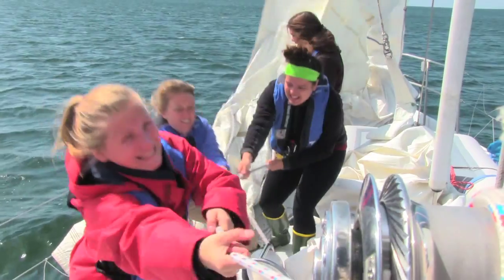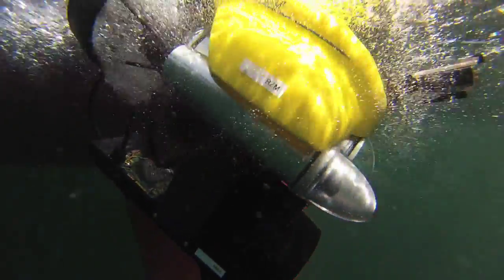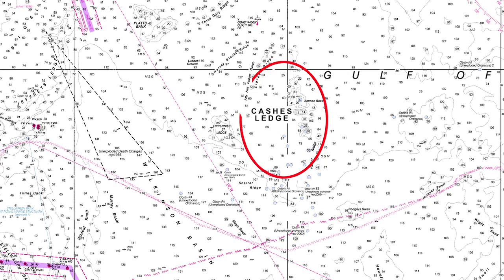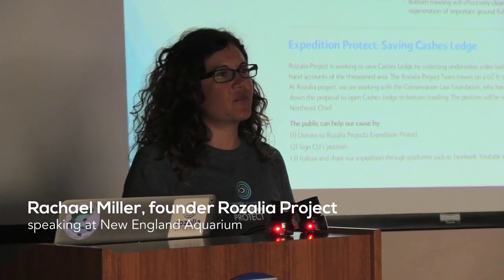We are right now on Expedition Protect. It's a 4-week expedition dedicated to helping save Cache's Ledge. There's been a proposal from the New England Fishery Management Council to unprotect 75% of it. There's been no bottom trawling there for the last 15 years.